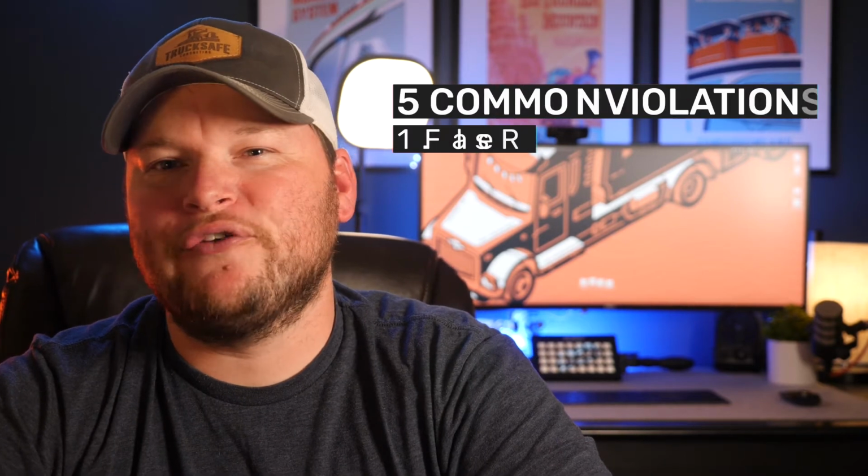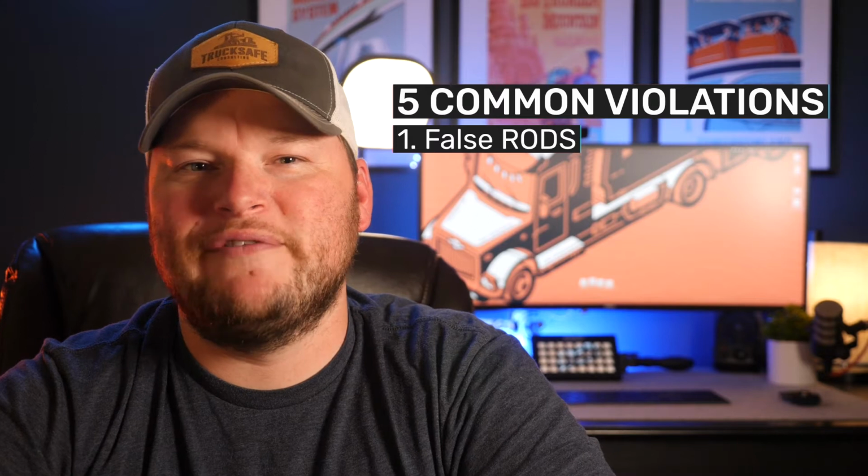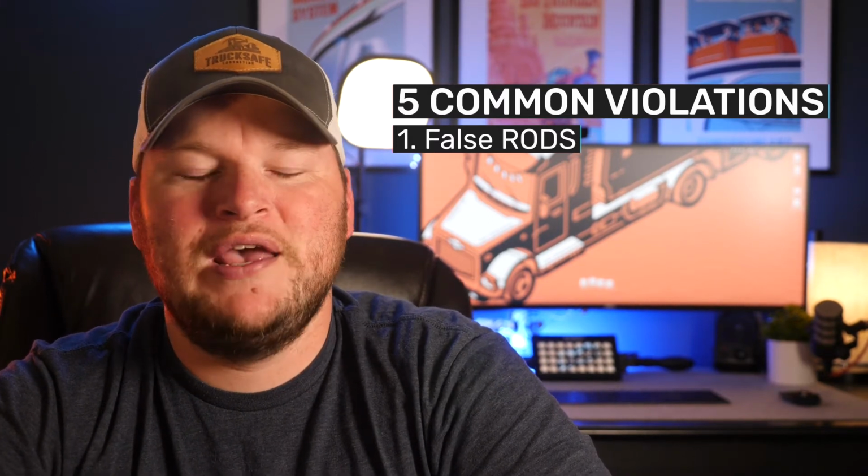So first up on our list of 5 common roadside violations is false report of duty status, which comes in as the 3rd most common driver-related violation behind only speeding and failing to obey traffic signals. False reports of duty status, also called false logs, can be a serious problem because they can be used for nefarious purposes such as concealing hours of service violations.